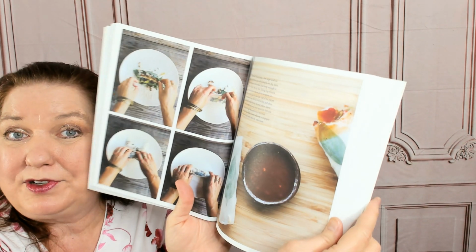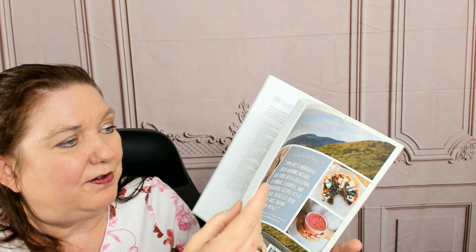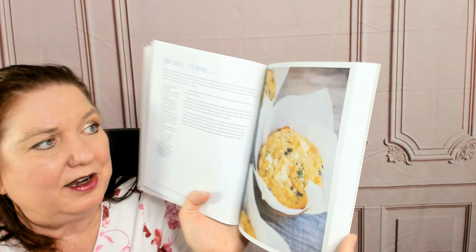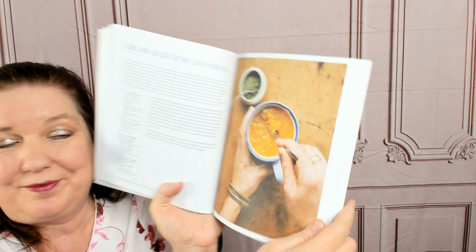This photography is stunning, and back in 2014, this seems a little ahead of its time photography-wise. Step-by-step photos. Corn, cilantro, and feta muffins. That sounds really good, and I wouldn't have thought to make that into a muffin. Carrot, cumin, and red lentil soup. This is buckwheat tabbouleh.